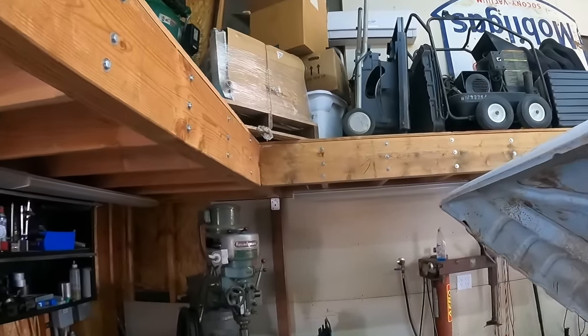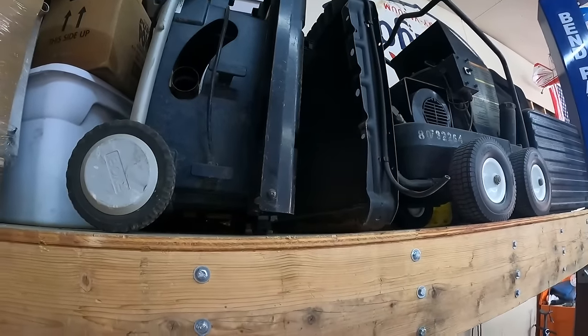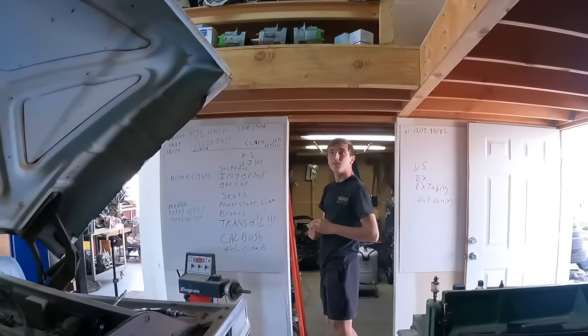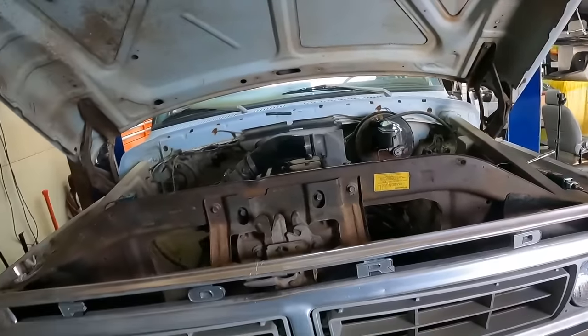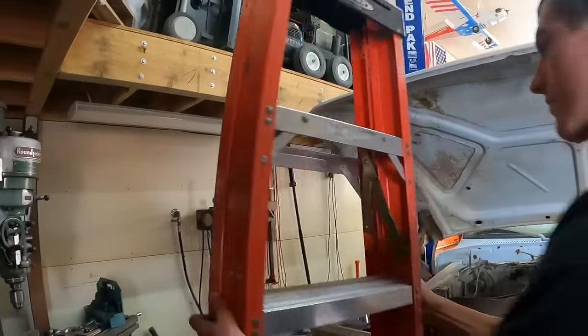Is that it right there? Yeah, that's it right there. I think. I hope. Probably don't have access up there. It's kind of boxed in. Why don't you grab that ladder? And have you hand that down to me.